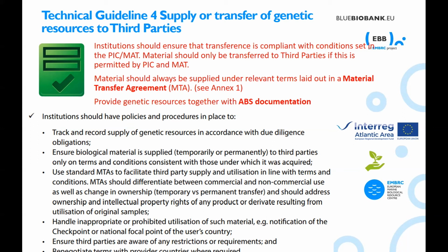By this material transfer agreement, the third party will undertake to use the biological material only in a manner compliant with the original PIC and MAT. Any restrictions or requirements should be made clear and information required for due diligence transferred. The use of standard MTAs facilitates supply, and model examples are provided in Annex 1 of the Best Practice Guide.